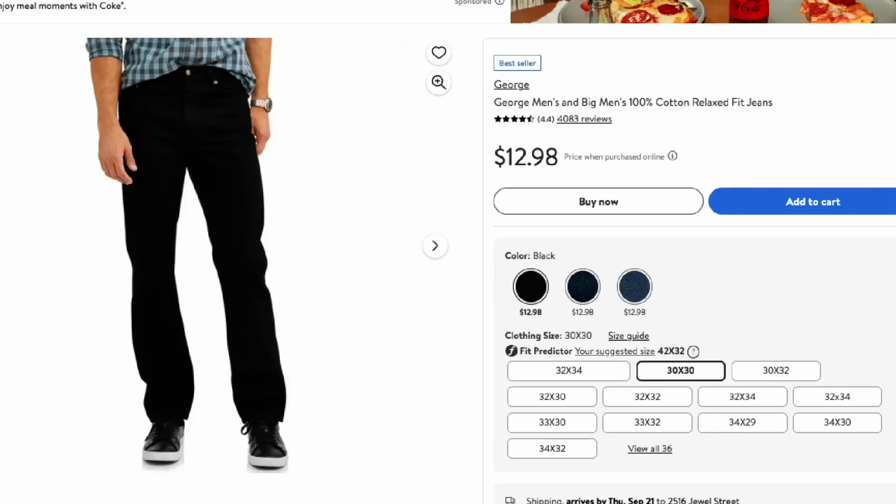By the way, all of the denim that I've been wearing is also by George, so you can find it at Walmart. You can be a big strong man by wearing all these fantastic coats and clothes.